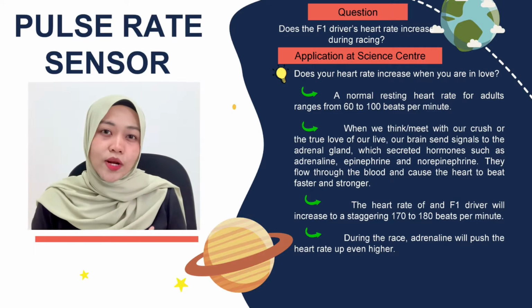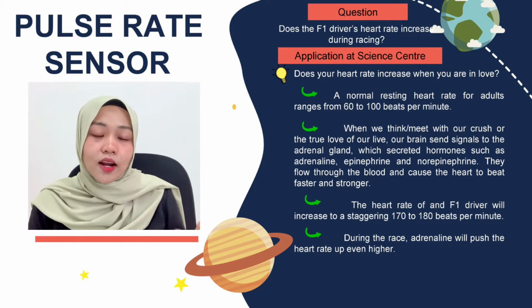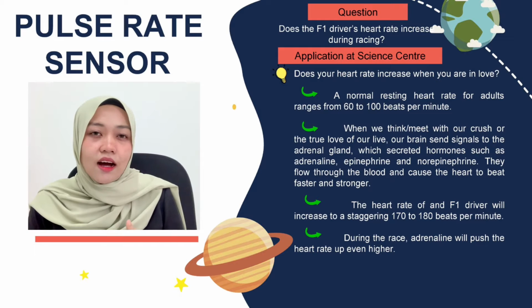Let's look at the speed section at Petro Science. We can find many exhibits there, and one of them is the pulse rate sensor. The pulse rate sensor functions to detect our pulse rate, and it shows our heartbeats per minute. How does it work? We need to hold the handlers where it will detect our pulse, and then the screen will show the number of our heartbeats per minute, and the drum represents our heart. The question is, does the heart rate of an F1 driver increase during a race?